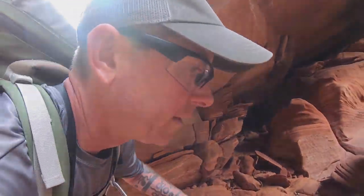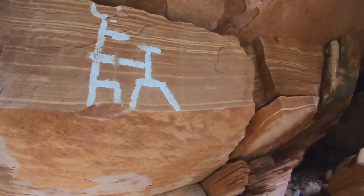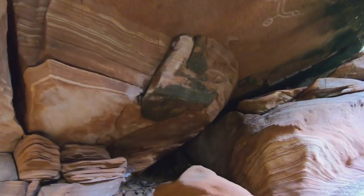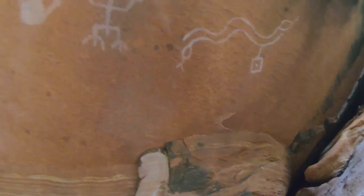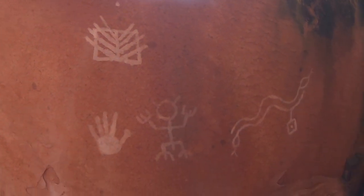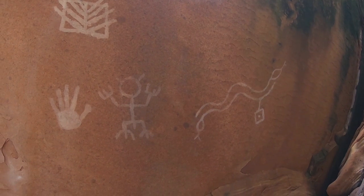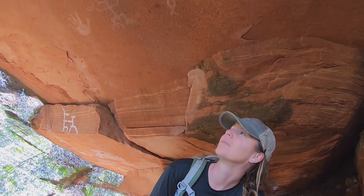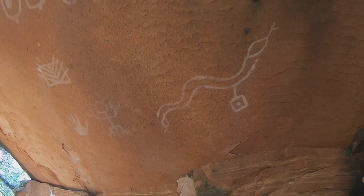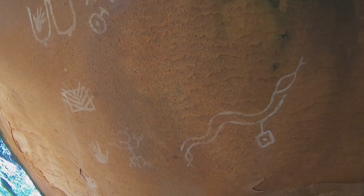So this is cool. Some old rock art here. Awesome. Pretty cool how preserved they are. They never see the sun.